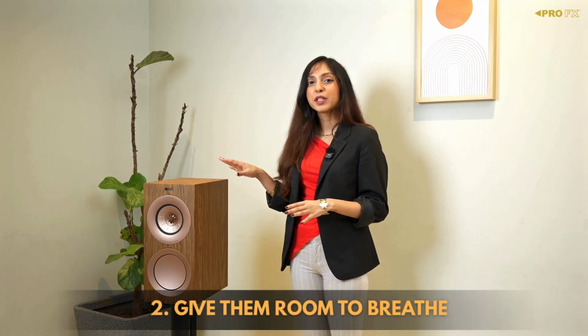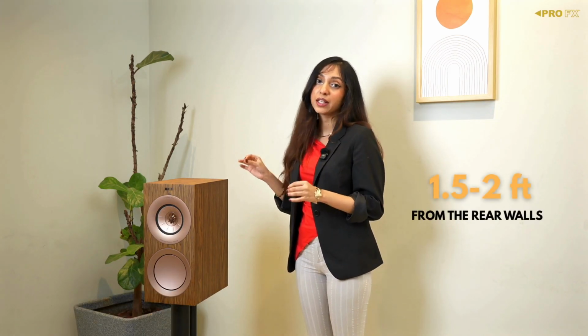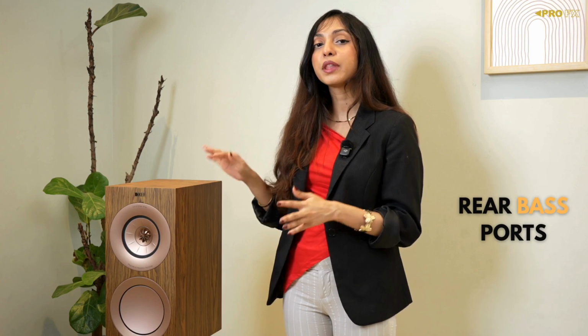Next, don't cram your speakers against the wall. Even if space is tight, 1.5 to 2 feet away from the rear wall can make a night and day difference. Why? Because most bookshelf speakers, like the R3s, have rear bass ports, which means if you put them too close to the wall, the bass can get very exaggerated and muddy. If you can't move them too much, use the foam port plugs KEF gives you. It'll reduce the bass a bit, but in a good way.